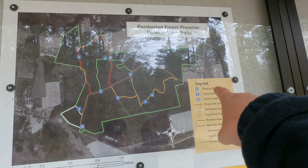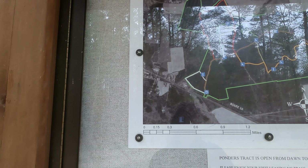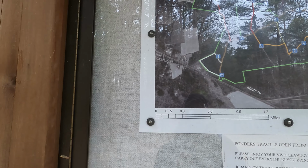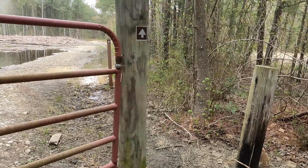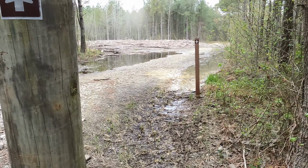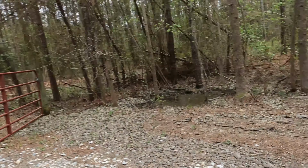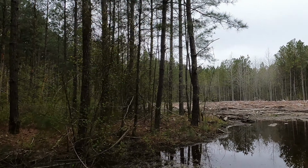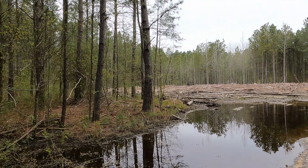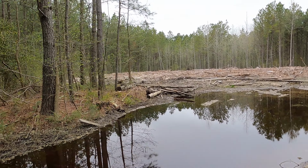All right, so this is the Pemberton Forest Preserve, and these are the Ponders Tract trails. I kind of wanted to try this frog pond today. Since getting out of my car, I've been a little bit shocked. I knew this was a former logging property, but I didn't think that there would still be fallen trees in this area, and I was shocked by how it looked.